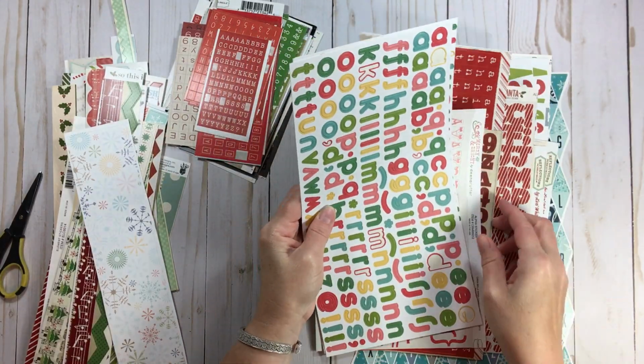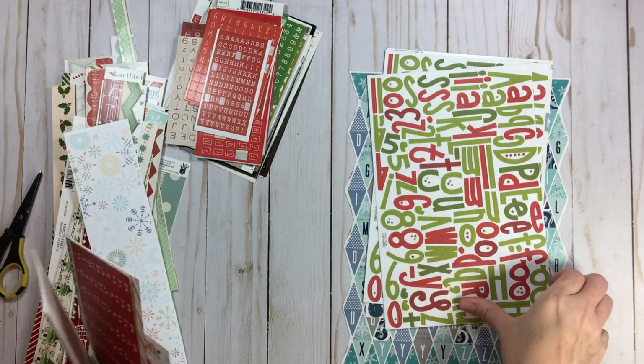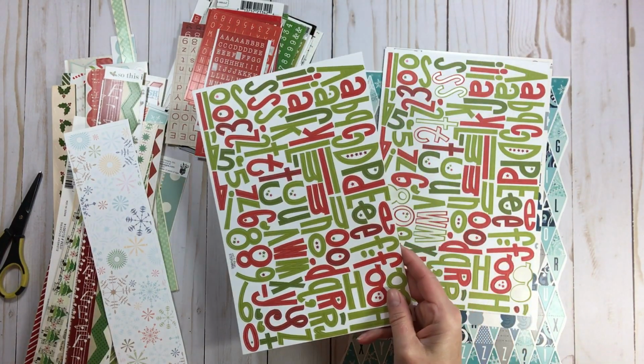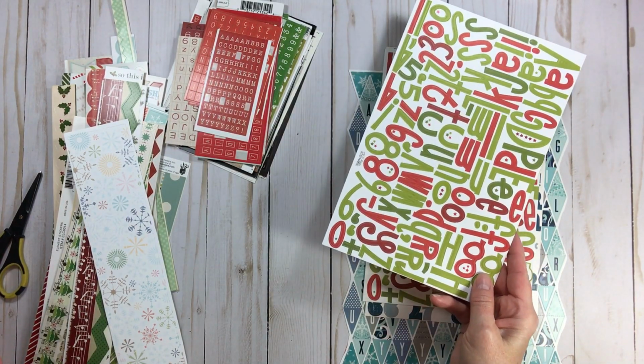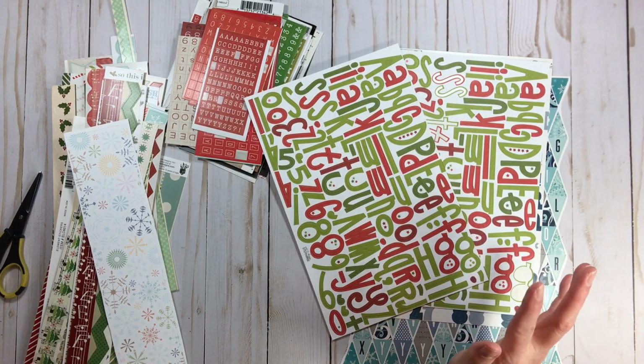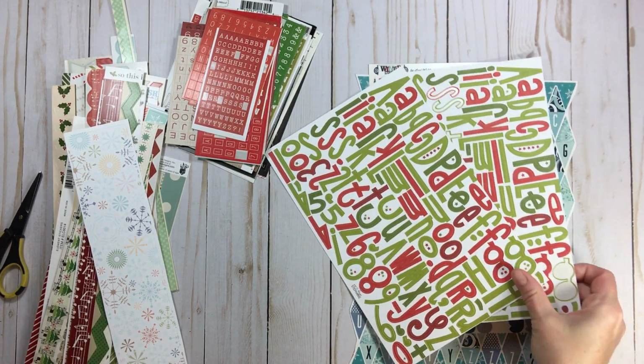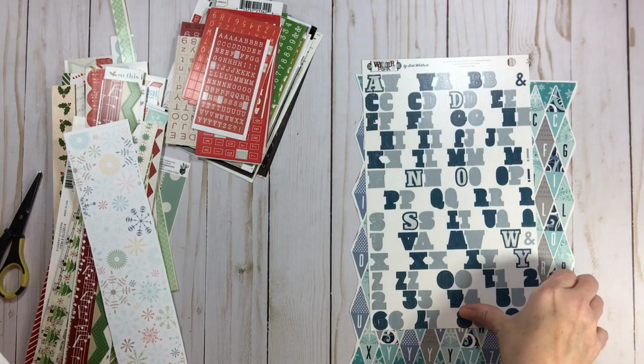Because if you notice, look at all the red ones I have. So I'm just divvying up. I'm going to put both of those in green, but you can put one in red, one in green, or put them both in red, whatever you want to do. I just know using these, I run out of letters soon. So I thought, why not put them both in green? I might need them. Plus, I have more red than green. And then, of course, my blue.